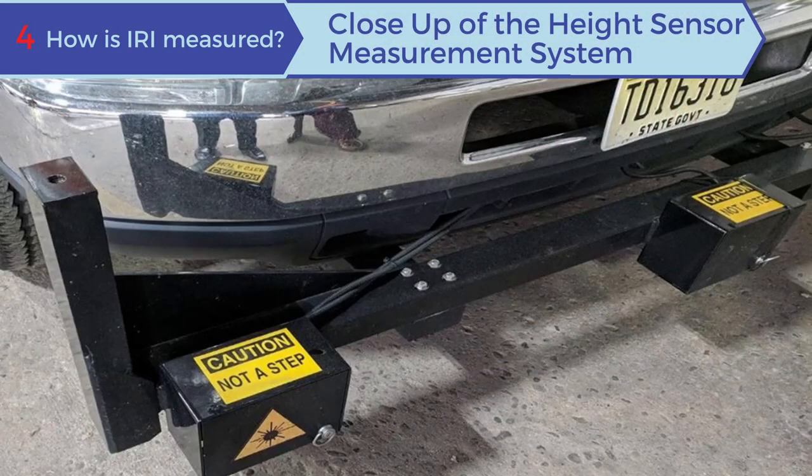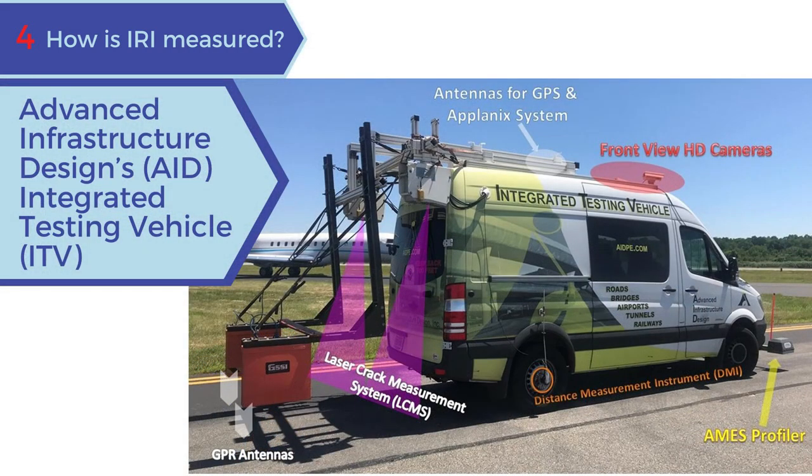With this close up, you can see its relation to the tires of the vehicle. This is important because these vehicles need to pick up the information in the wheel path themselves. This is Advanced Infrastructure Design's integrated testing vehicle. And again, it picks up many forms of information, but we are interested in IRI.